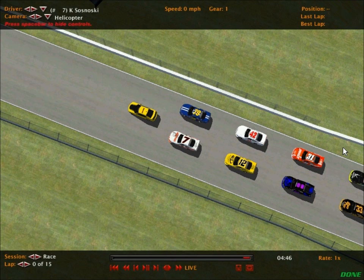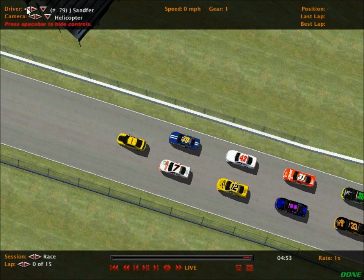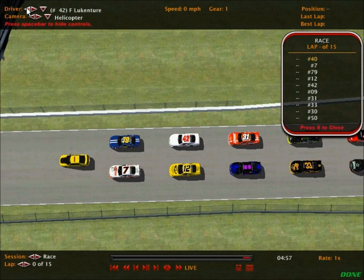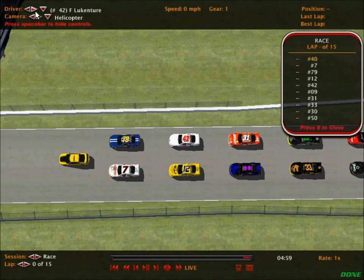We're turning right 350. And on the pole will be Kyle Sanowski, on the outside pole is Gene Sanford, with your points leader right back there in third and Fritz Lukather in there in fourth. Let's get ready for the start.